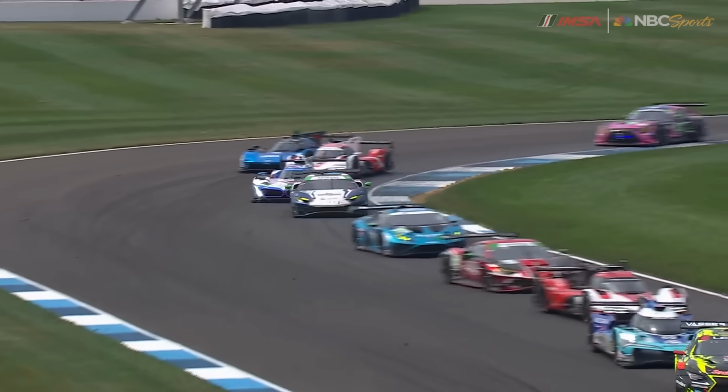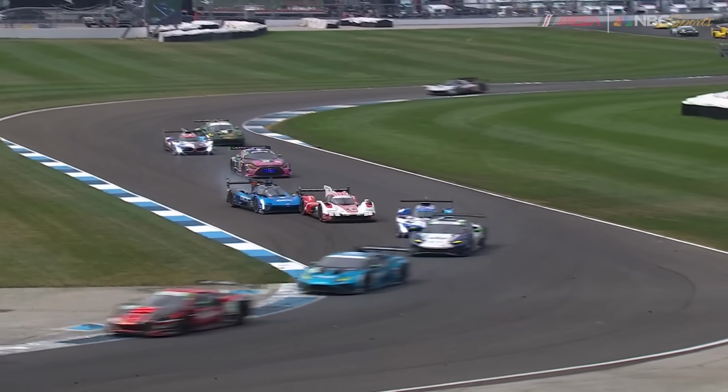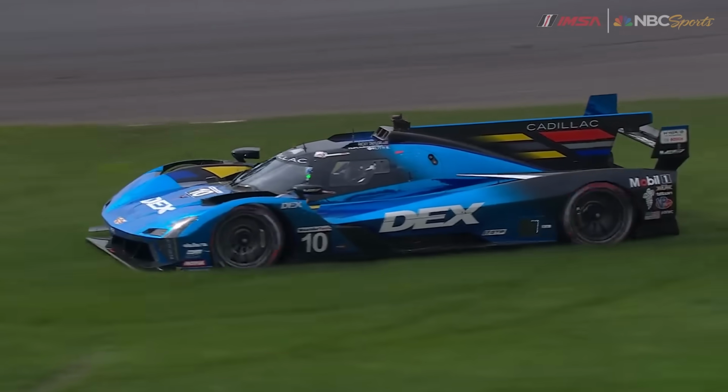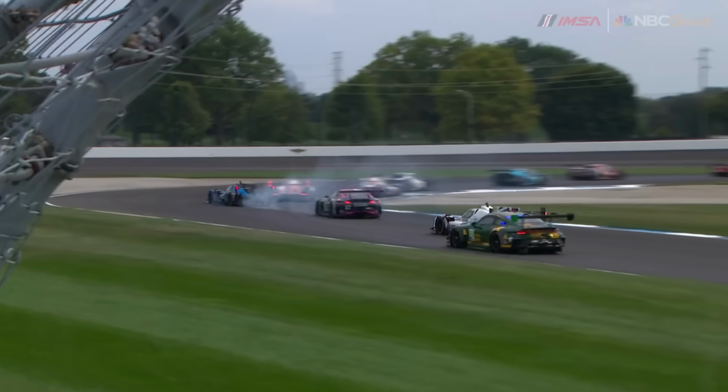Fortunately for him, he's relatively close to the pit lane. See if there's a bump. I think it's already gone down. When he went to the brake pedal, he didn't have any corner weight in that left corner as he made the turn.